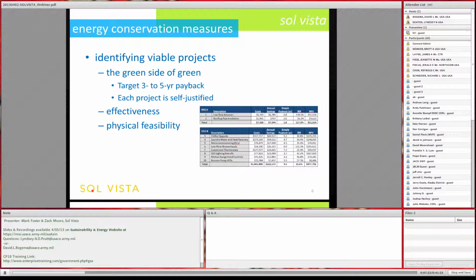And we also need to ensure that the projects themselves are each self-justified, meaning you don't look at 10 projects that have some better and some worse paybacks. Each individual project needs to be self-justified. So here's a little table on the side of the slide that shows a simple payback for a number of different projects that may have been proposed in an assessment, and each one has an individual payback there.